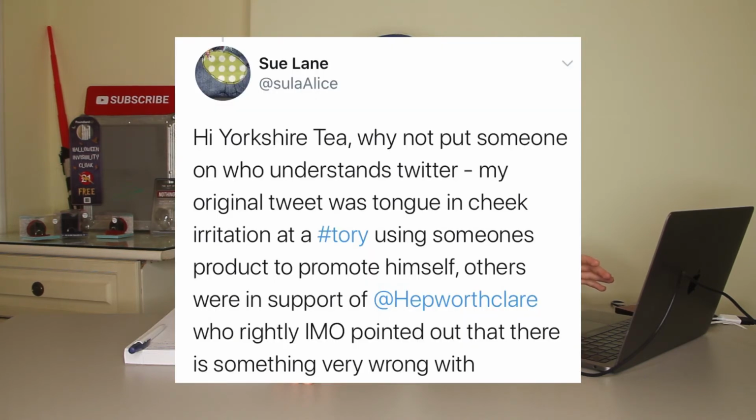But it just carries on going. You see, Sue tweets. Now, I'm not going to share all of the things that she says, but it just says, "Hi Yorkshire Tea, why not put someone on who understands Twitter? My original tweet was tongue-in-cheek. Irritation at a Tory using someone's product to promote himself.